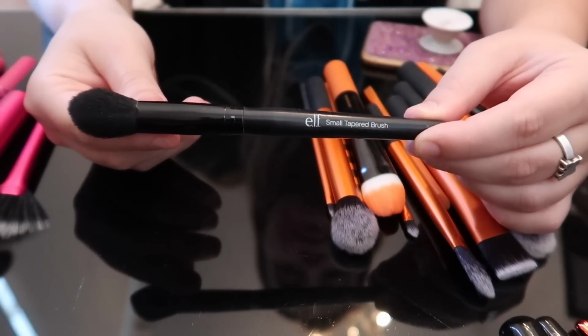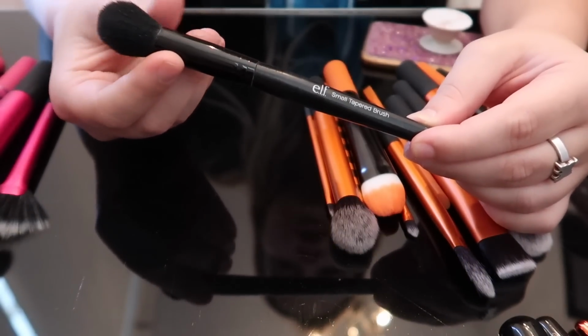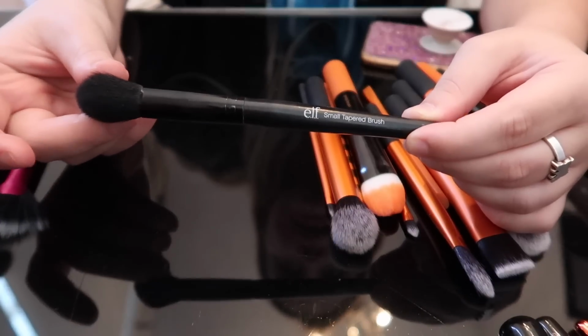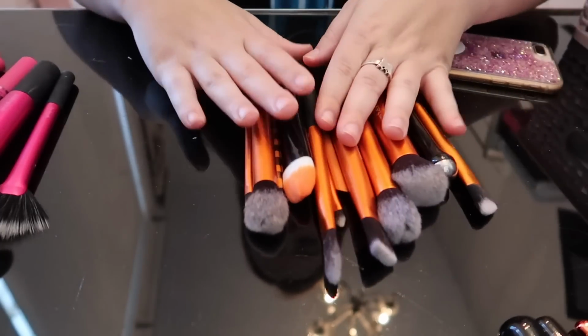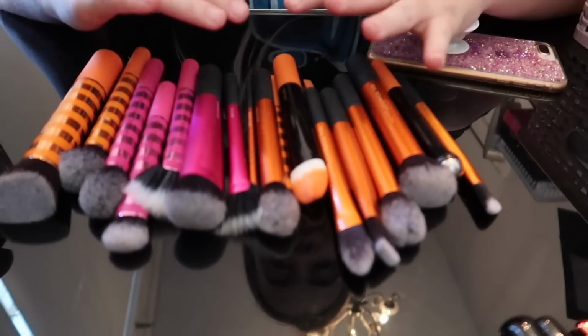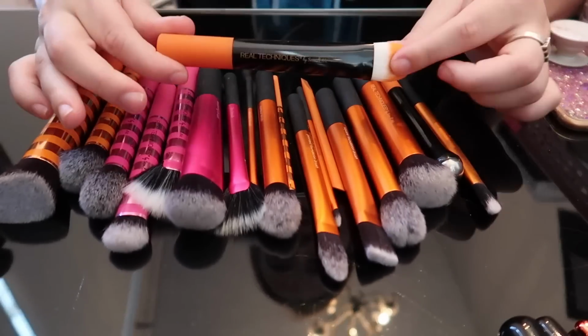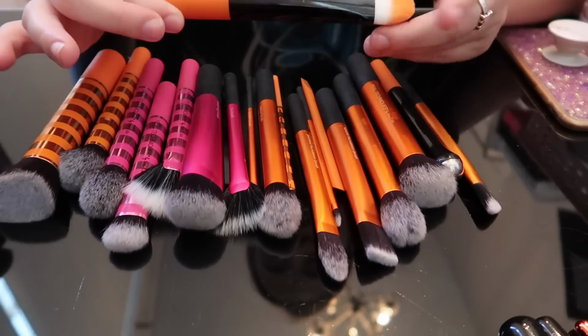This is a super old e.l.f. small tapered brush. I haven't used this in so long, so I am gonna go ahead and pass this along. All right, now we're left with a bunch of Real Techniques brushes. I really enjoy Real Techniques brushes. I love this one. This is the Prep brush. I love applying face masks with this.